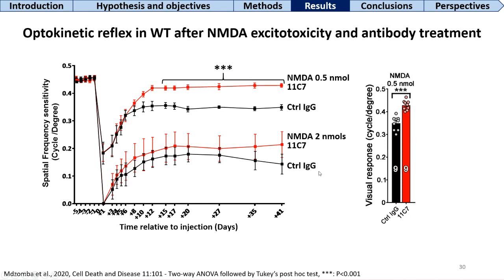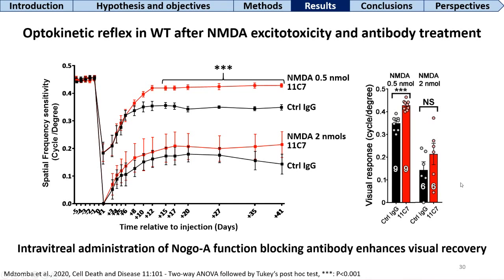However, animals that had excitotoxicity induced by a higher concentration of NMDA, here 2 nanomoles, even though they showed a higher visual acuity recovery than control animals, this was covered by the variabilities in these animals, even though there was this tendency. And so we could not see any significant difference in these two groups. And so we could conclude that the intravitreal administration of Nogo-A function blocking antibody really could enhance visual recovery.